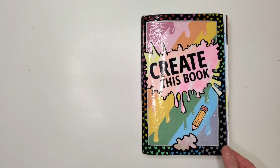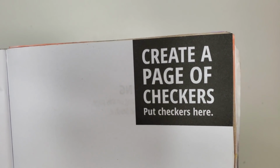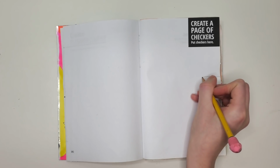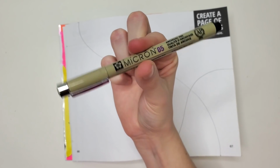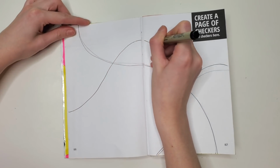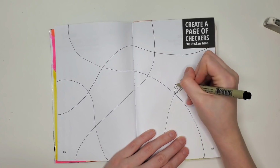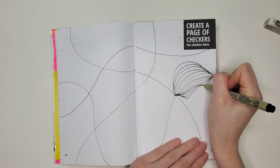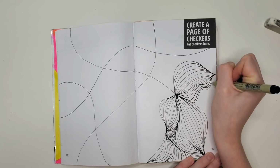Up next, we're moving on to the page that says, create a page of checkers. Put checkers here. For this page, I was feeling like doing something completely different. I was feeling like I just wanted to de-stress and unwind. So I guess that is kind of part of my feelings for this page. I wanted to de-stress. This plan to de-stress quickly went south.